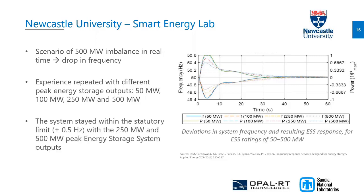So the system stayed within the statutory limit, plus and minus 0.5 Hertz, only with the 250 megawatt and 500 megawatt peak energy storage system output.